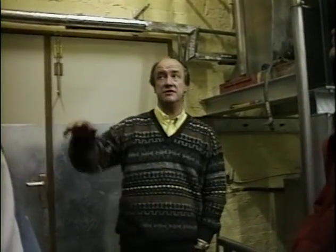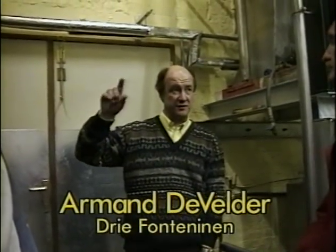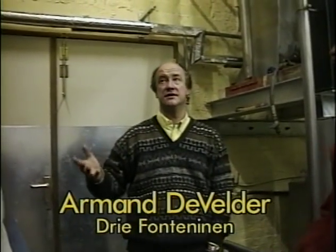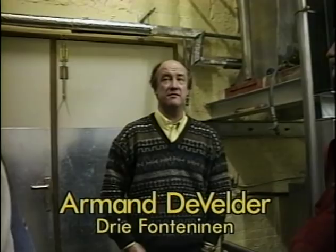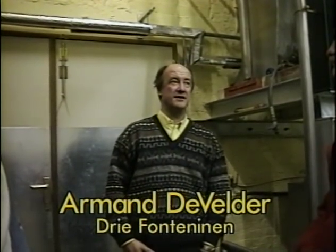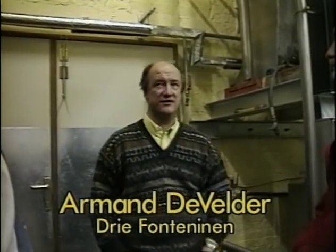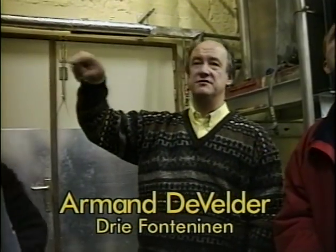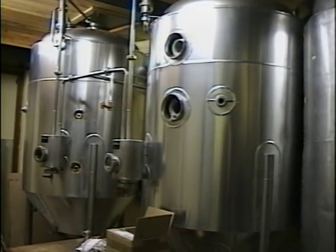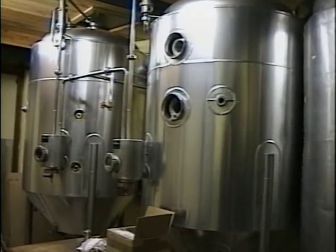So what we are trying to do here is making spontaneous fermented beer, lambic, very old style, and make in the same area a top fermented beer, which will not be so easy. So that's a big challenge for us. For the cooling process we have a heat exchanger, and after that we can pump the wort into this stainless steel tank, and then have fermentation. So we can have a production of about 4,000 liters in a month, not more than that.